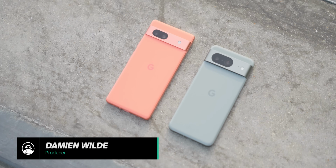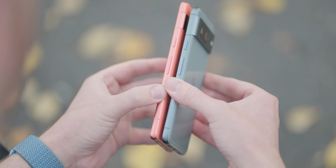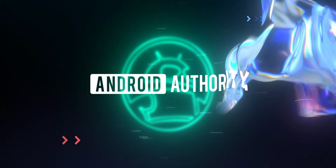When it comes to the latest Pixel lineup, should you go for the Pixel 7a or the slightly more premium Pixel 8? Well, there's a price and performance difference, but most importantly, there's some big design changes. Here's what you need to know.